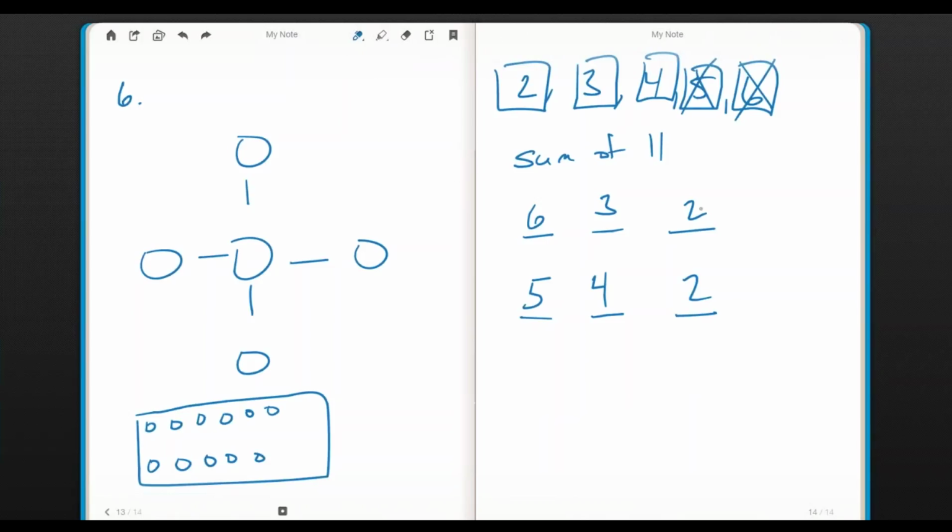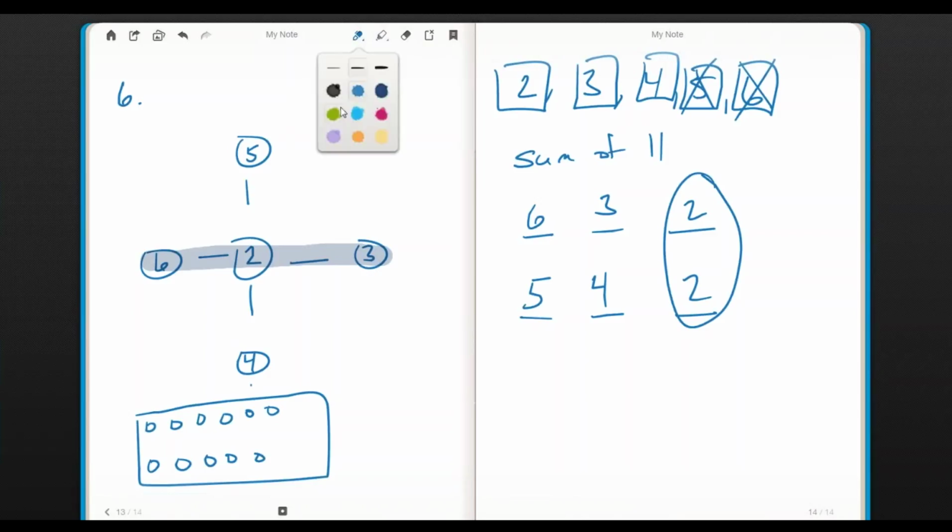And what we can look at this and see is that the number 2 is the one that is used multiple times. So 632 is in a line, and 542 is in a line. It doesn't matter which order you put the numbers in, as long as 6, 2, and 3 are in a line. As long as you have 6, 2, and 3 in a line, it'll add up to 11, and so will 5 and 4 and 2.